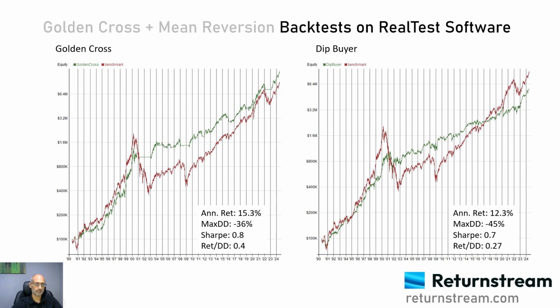On the right is the dip buyer strategy. For such a simple rule, it's amazingly good on the NASDAQ. It doesn't quite beat the buy and hold benchmark performance-wise, but it is, I would say, smoother, and it has an annualized return of 12.3%.